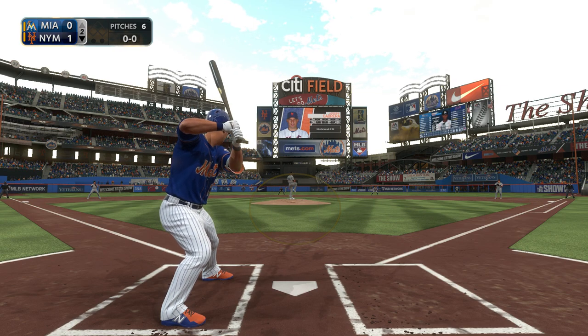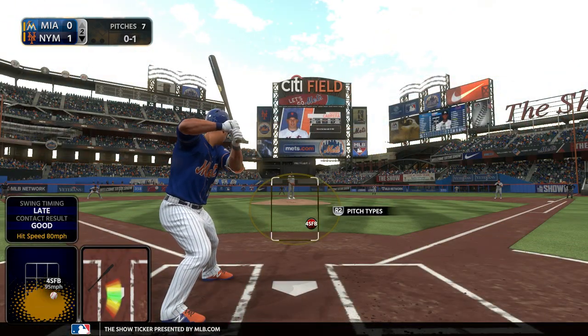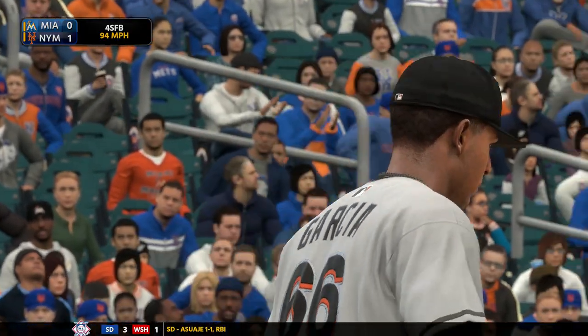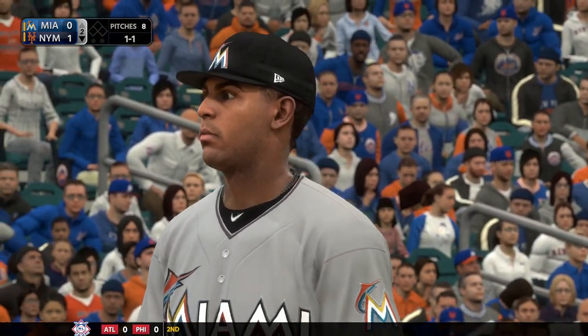First offering on its way. Oh, come on, Joseph. Foul. Swinging at everything. Tries to shave the corner with that pitch, but it's 1-1. Come on. I can see this guy. I can time him so well. I just got to get it right.